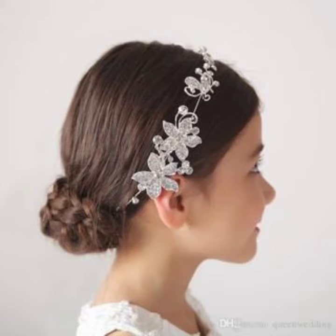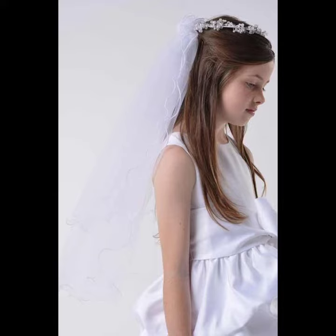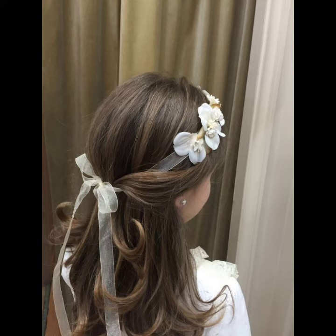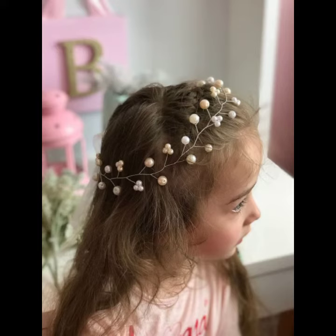A flower hair band is a lovely accessory that typically features artificial or real flowers attached to a headband or hairpiece. It's often worn as a decorative element in hairstyles, such as at weddings, festivals, and simply to add a touch of beauty to your look. Is there something specific you'd like to know or discuss about flower hair bands?